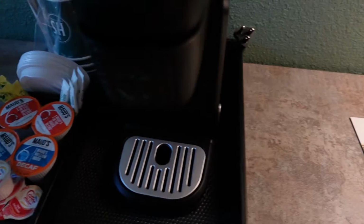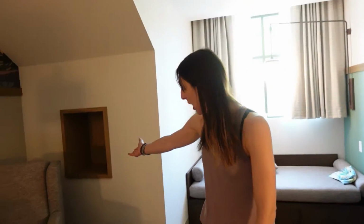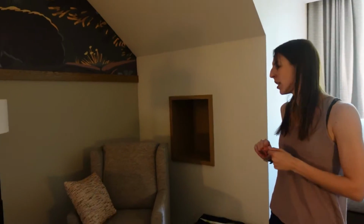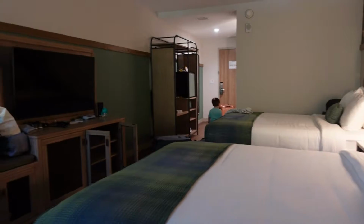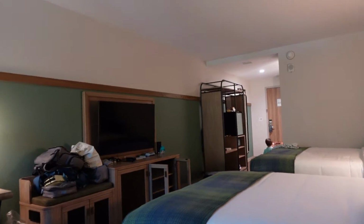And a little desk with 2 chairs, which is nice. Usually you only get 1. We also have a really nice sitting chair in the corner with a nook. It's a book nook. I was gonna say, you could put your books in there. Nice view of the rest of the room from the sitting chair. And they are very long rooms.